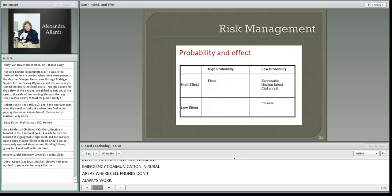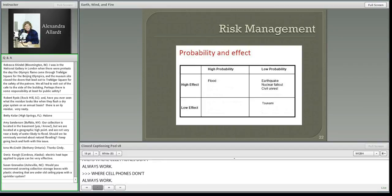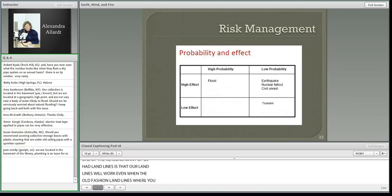Well, if you have a landline, one of the reasons many of us have landlines is that our landlines will work even when the old-fashioned landlines, where you don't have a cordless phone, but you actually have a plug-in phone back in the old days, so there are no batteries in this. They actually will work. We use them here when all of our cell phones went down. So look into using an old-fashioned princess phone and having a landline as a backup.